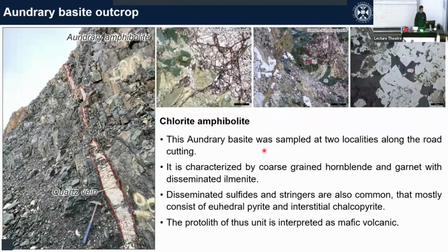And this is the Andrary basite outcrop next to the road cut, basically. So we sampled this. There's a little bit of sulphide mineralization in the rusty looking bit, so we sampled both the sulfidic stuff and the slightly fresh material. It's also cross-cut by a quartz vein, but the quartz vein is not really mineralized.